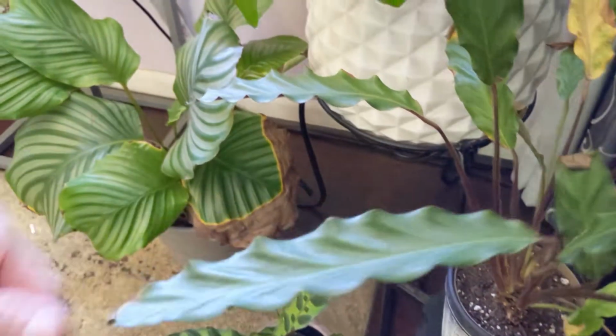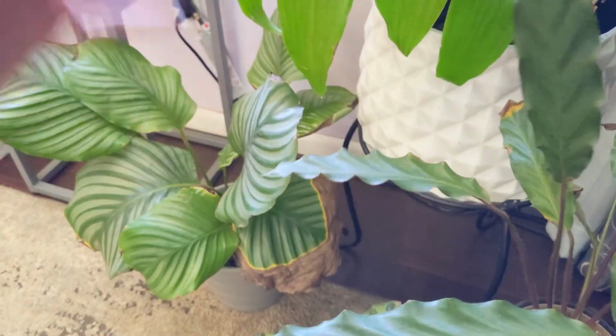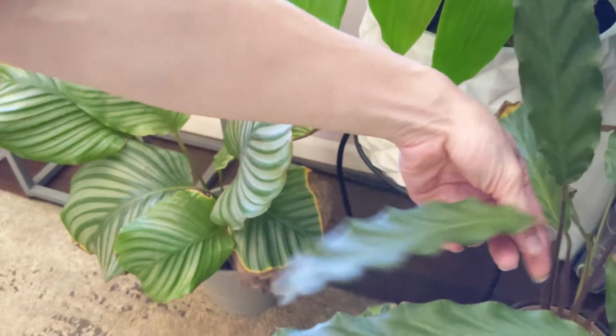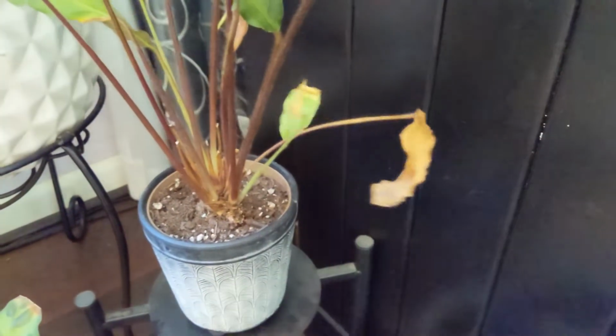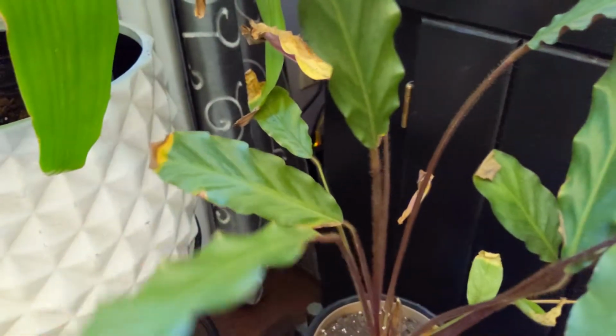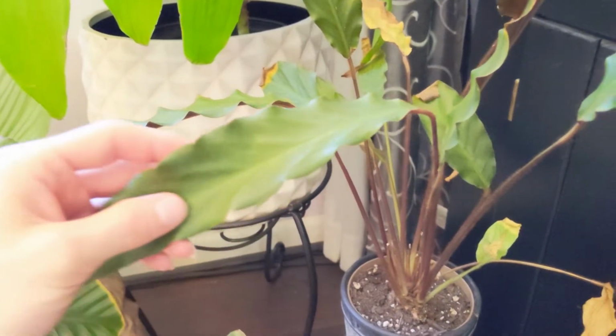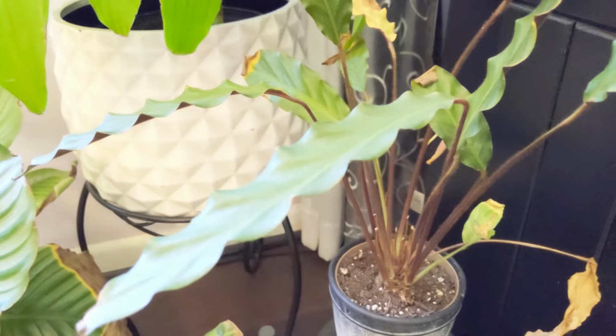And then up here is the one I keep forgetting. It is a fuzzy something. I think a fuzzy feather Calathea. I don't know, but it has fuzzy leaves and fuzzy petioles too. And this guy just got repotted. And if you guys want to know what underwater Calathea leaves will look like, this is your sign. And lack of humidity. I thought with having all these fish tanks in here that these will do okay, but I think they need a little bit more.